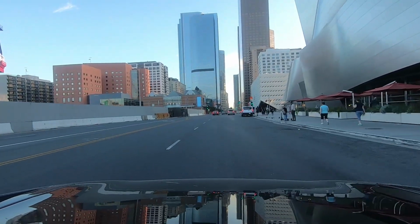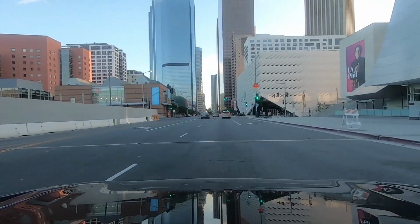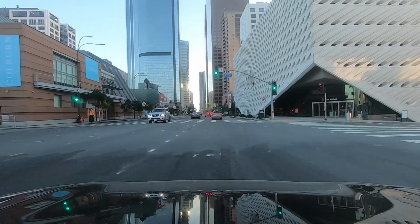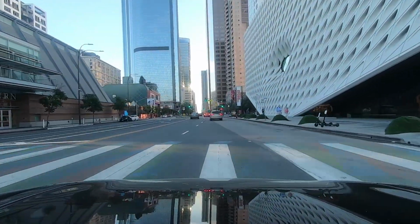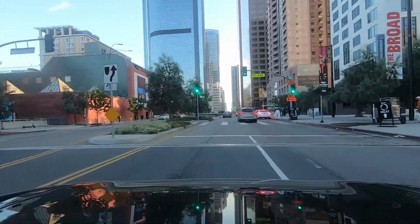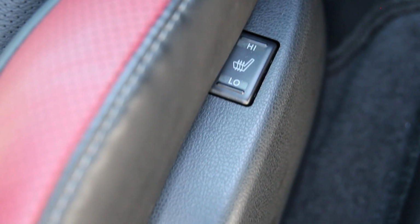I have it in comfort suspension mode right now, and it absorbs the bumps pretty well. Actually, I should take that back. LA can literally be like off-roading sometimes, and even on comfort, it can't deal. But for the most part, it's pretty comfortable. I have it in automatic mode, so I don't have to fuss with shifting. If it was cold out, I have seat heaters with 2 levels of heating on them. And I've got AC that is ice cold.